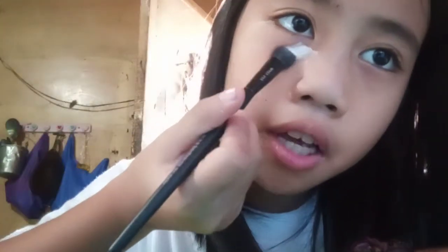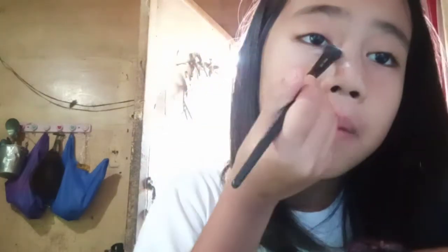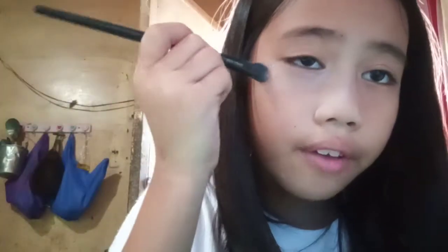Still got my nails. It's still not just my skin because let's put some. And here, because I always sleep not early because I have eye bags now. I look so ugly because I have eye bags. Looks like nothing. I don't have enough.